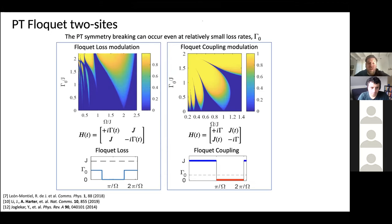They're depending on the value of the driving frequency. We have different areas that extend deeply into what would normally be the statically broken regime, so far above gamma naught equals J. And in other cases, near these resonance points, in this case the resonance points that you can see are omega equals 1 and 2, for instance, the PT broken regime extends all the way down to zero, vanishingly small width, but all the way down. So there's actually a very drastically different behavior compared to the static case.